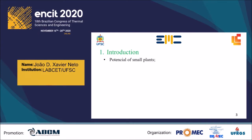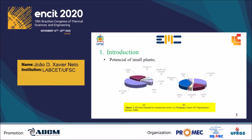In Brazil, there is a large potential for utilization of small plants, especially in the tertiary sector. This figure shows us the electrical demand in commercial sectors. We can see that in shopping centers about 54% of electricity is for air cooling. In supermarkets, this cooling and refrigeration demand is about 70%. Due to this high demand for refrigeration, combined cooling power, that is, CCP systems, can be feasible for this sector to decrease the costs related to the use of energy.